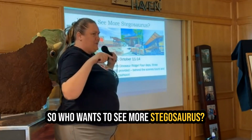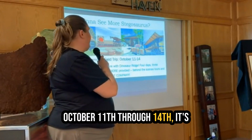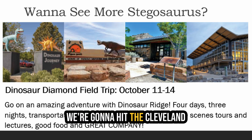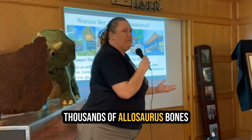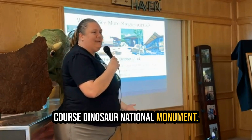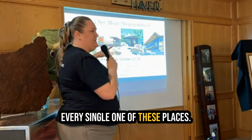So who wants to see more Stegosaurus? We're going on a field trip to Dinosaur Diamond this October 11th through 14th. We're going to hit Dinosaur Journey in Fruita, Moab Giants. We're going to hit the Cleveland-Lloyd Quarry, which is an Allosaurus predator trap. Thousands of Allosaurus bones there, with a little long neck that got stuck in the mud, and then they all kept going in, kind of like the La Brea of the Jurassic. And of course, Dinosaur National Monument, you kind of can't do the Jurassic journey without hitting Dinosaur National Monument. And you will see Stegosaurus at every single one of these places.